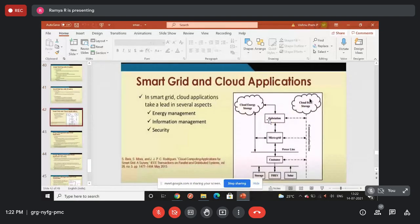This is a reference about how smart grid and cloud technologies can be integrated together to harness the benefits of each and make the power system much more attractive. From the figure here, you can see we have the substation, the microgrid, and the customer. Next we have the traditional power lines, and we also have the communication link.